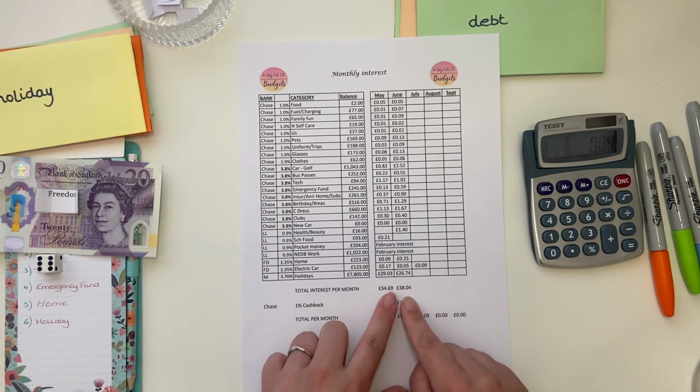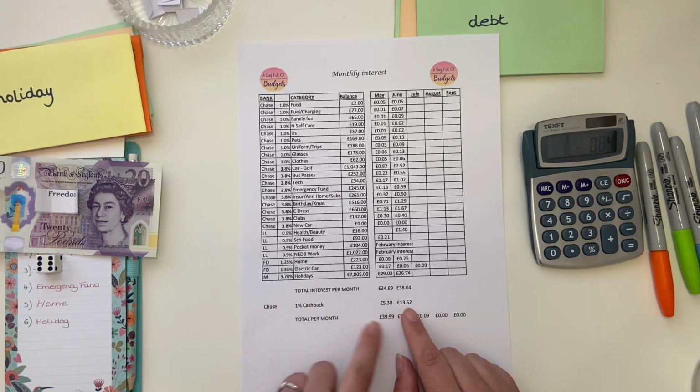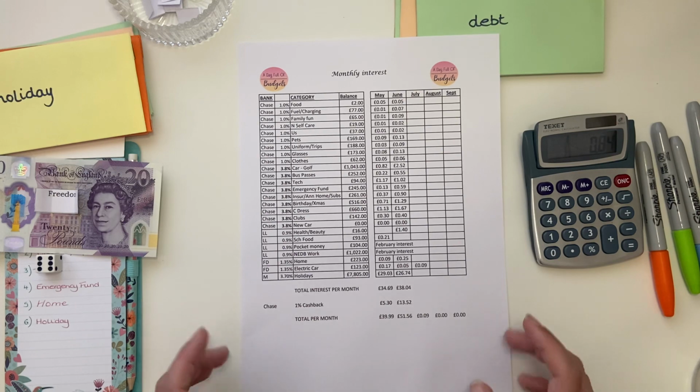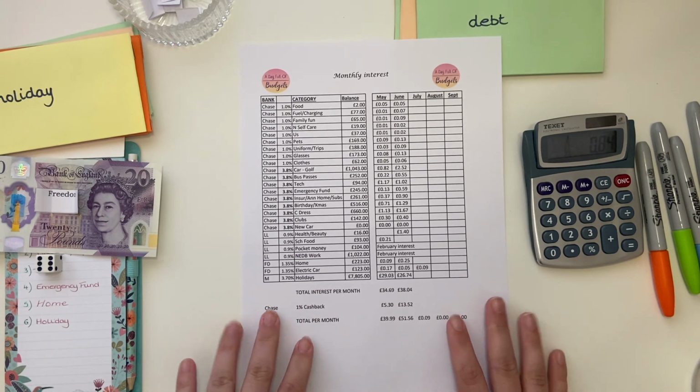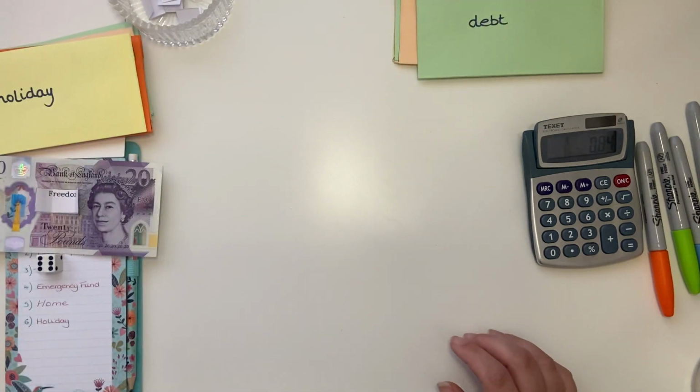So total interest earned for June was £38. Because I used Chase, you get 1% cash back. I got £13.52 in June. So we actually made £51.56 from the banks. So that's pretty awesome. I won't talk through it because it's a bit boring, but I have created that.